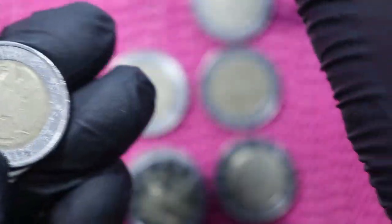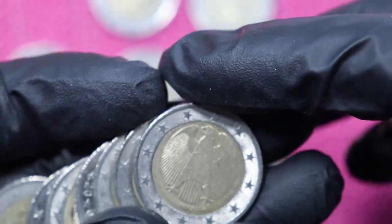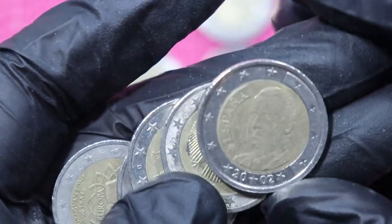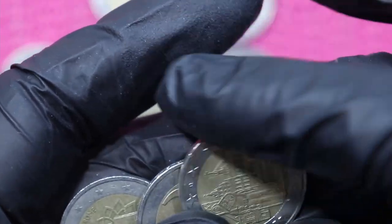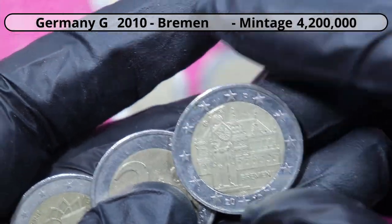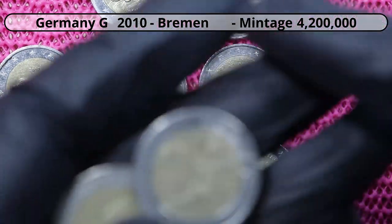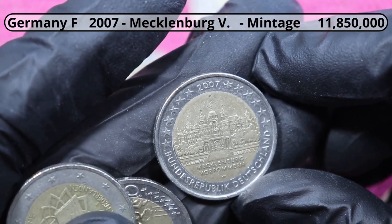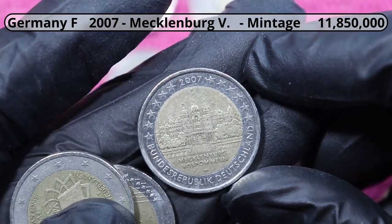1999. And do I need it? I don't know. I will check if mine is as shiny. I have Germany. Then we have Spain, Germany. Another one, City of Bremen, Bundesländer series, second one. And then we have, what is this? The question is, what mint mark is it?